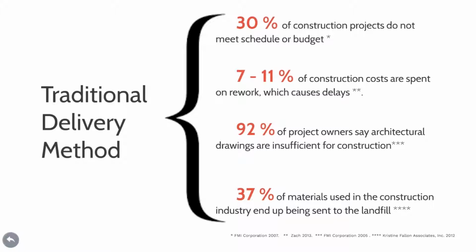So as you can see, 30% of construction projects do not meet schedule or budgets. Between 7 and 11% of construction costs are spent on rework, which causes delays. 92% of project owners say architectural drawings are insufficient for construction, and 37% of materials used in the construction industry end up being sent to the landfill.